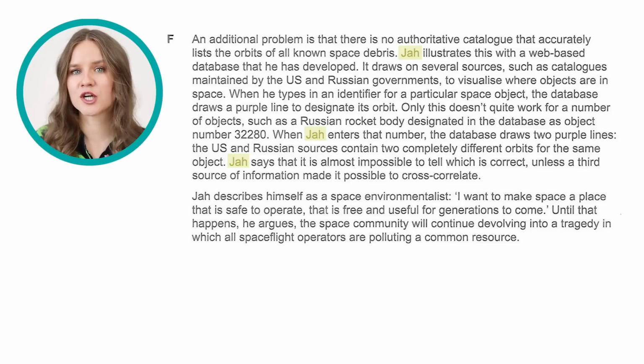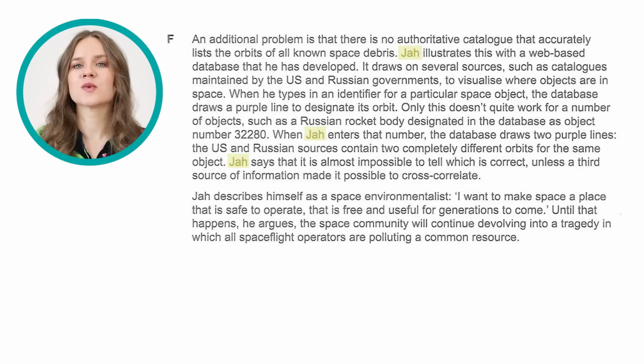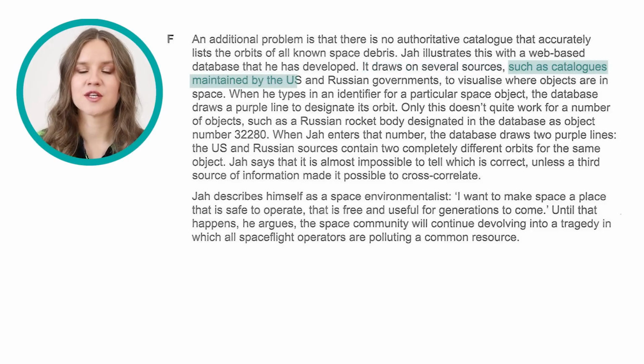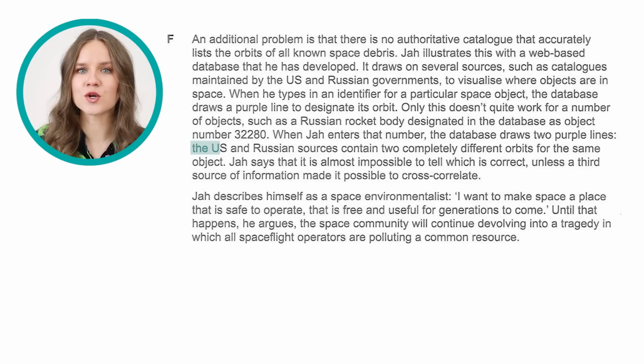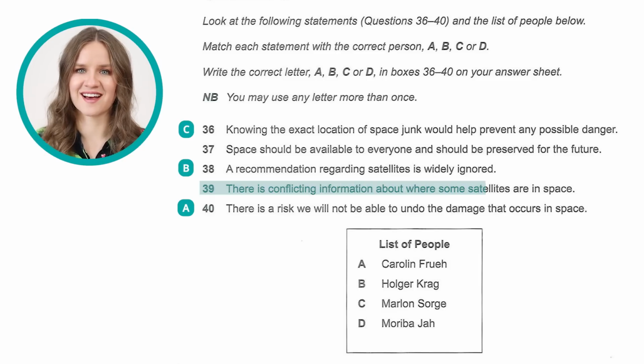Not all objects in orbit are known, and even those included in databases are not tracked consistently. Also, as we go on, we see that he was describing the results of the database he has developed. It uses several sources, such as catalogs maintained by the US and Russian governments, to visualize where objects in space are. But this doesn't quite work for a number of objects. When he enters the number, the database draws 2 purple lines. So the 2 sources contain 2 completely different orbits for the same object. This information is conflicting.